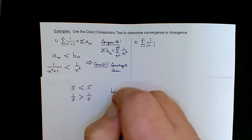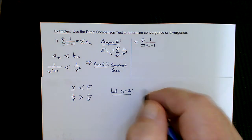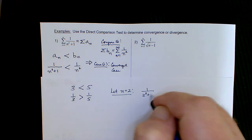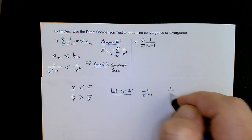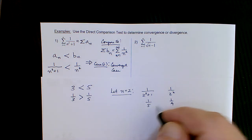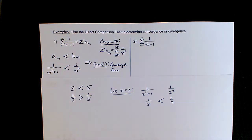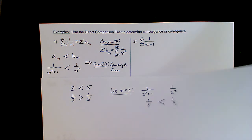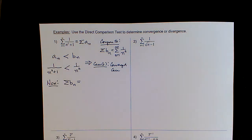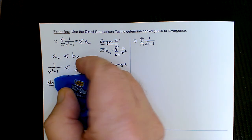For example, if I let n equal, pick any number, I'm just going to say 2. We'd have 1 over 2 squared plus 1 compared with 1 over 2 squared. That's 1/5 compared to 1/4, and 1/5 is less than 1/4. So if you prefer to just plug in numbers, it's not the most theoretical way, but it does work.